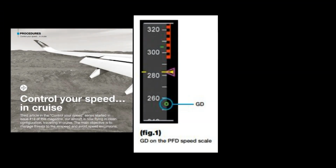So the first article we're going to have a look at, and to start with, just have a base level of our knowledge on the system, is an article, Control Your Speed in the Cruise. In there we have a look at some really important definitions. Firstly, we're going to take a look at the definition of green dot, how that's made up and why it's really important, particularly with high altitude flight, and the importance to remain above green dot. And that's important when we look at the high-speed recovery technique and the importance of remaining above green dot.